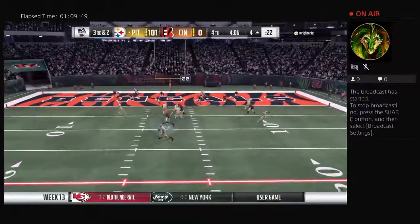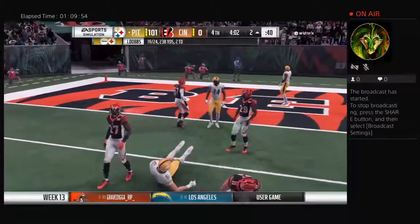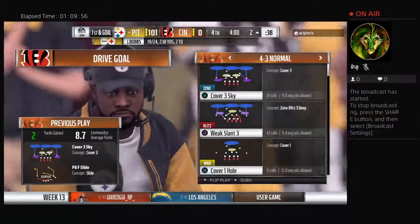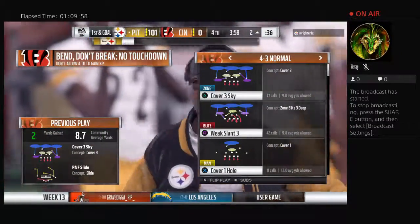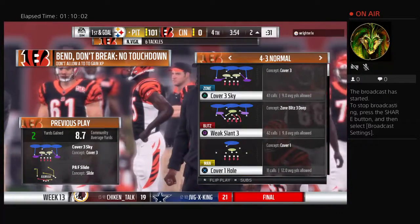To throw is Dobbs. And he's got it. And he won't have the touchdown, but he will have the first down as he's tackled at the 2. They only got 2, but that was enough as they'll convert to make it 1st and goal.